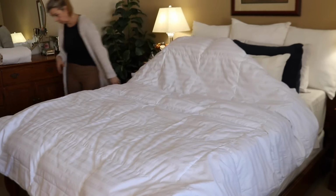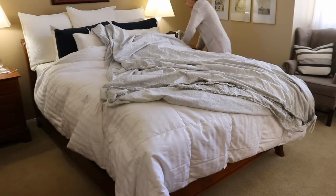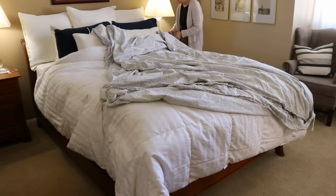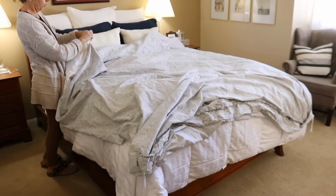The easiest way I found to put the insert back into the duvet cover is to turn the duvet cover inside out and spread it out on top of the insert. And once the corners are lined up, all I need to do is tie the corners together.